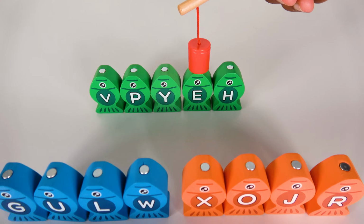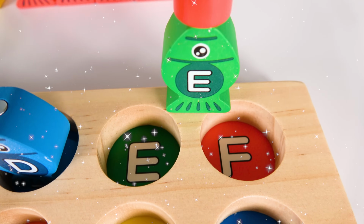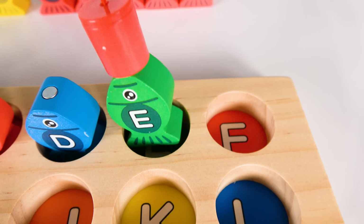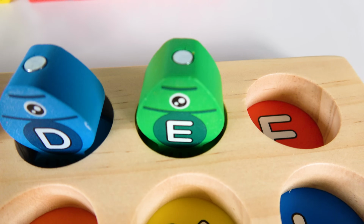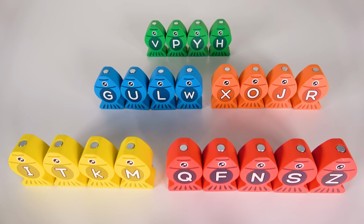Yes, this green fish has the letter E. The letter E will go right here. The green fish has the letter E. Can you help me find the red fish with the letter F?